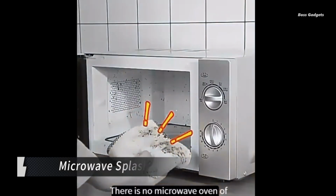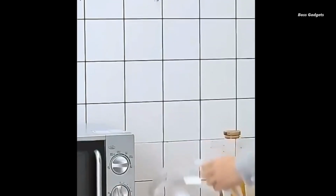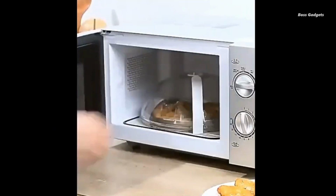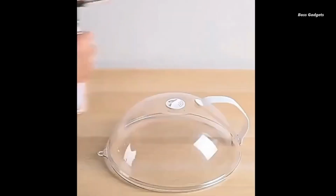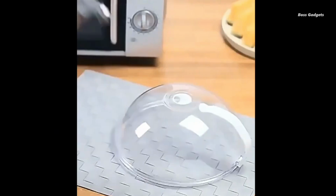This ingenious device is designed to make your microwave cooking cleaner and more convenient than ever before. Crafted from heat-resistant material, this cover fits perfectly over large plates of food in your microwave. Its transparent design allows you to monitor your food as it cooks, while effectively preventing splatters and spills. The anti-sputtering, anti-oil cover keeps your microwave clean, significantly reducing the need for frequent cleaning.